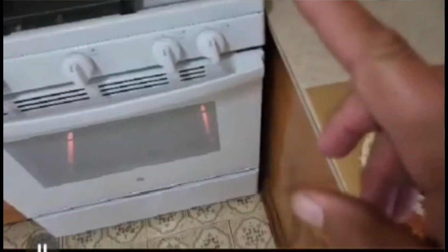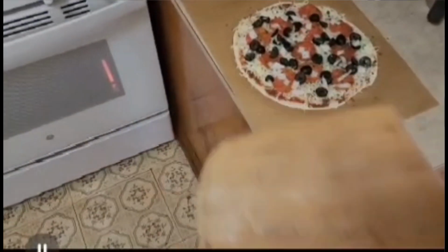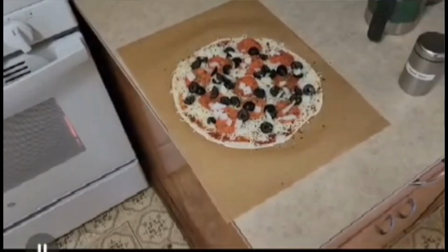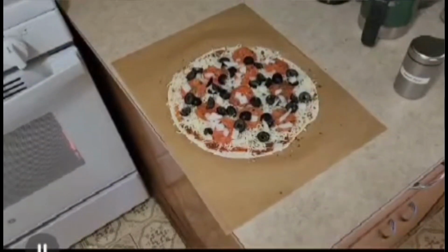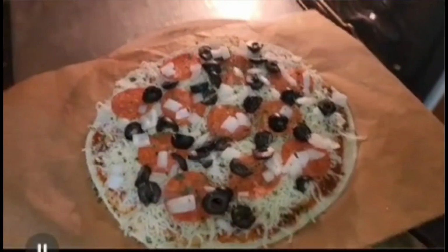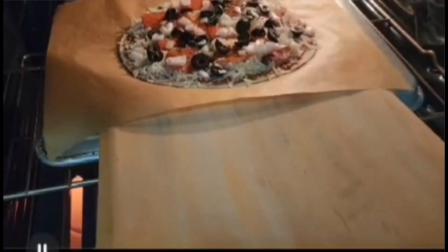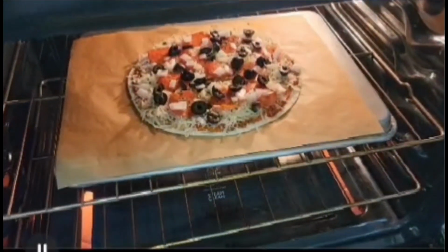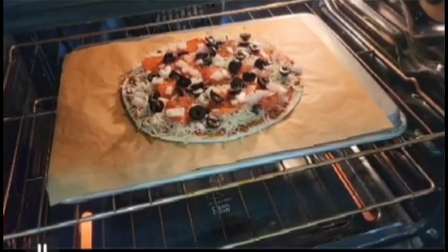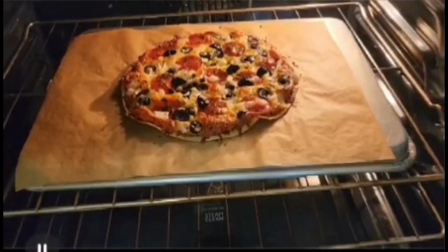So we've already got our oven preheated to 450. We've got a cookie sheet upside down in there that's already hot. We're going to get our little pizza peel here, and we're going to shove that pizza in the oven for about 10 or 15 minutes. I like a little crispy. So in we go, right on our cookie sheet. That's going to give our crust a good head start. All right, looks like our pizza's done. Let's get it out of there.